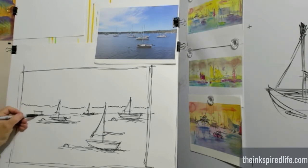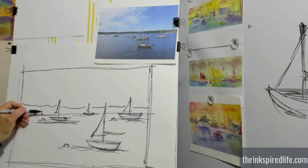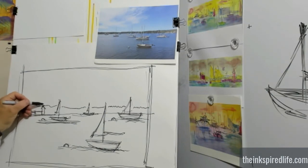So I'm doing loose style rectangles. And I'm definitely using artistic license here. I remember there was a beautiful church on the harbor in Booth Bay, so maybe I'm going to add a little church type of building here. Peaked roof. Maybe some kind of a cross at the top.